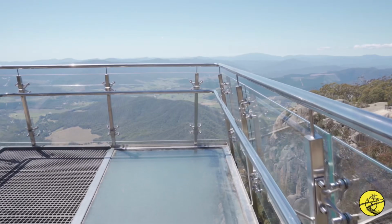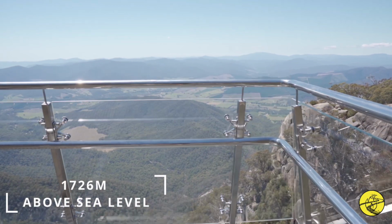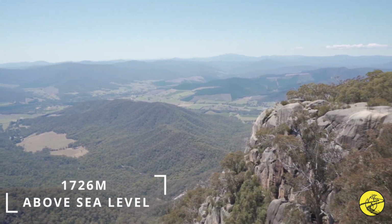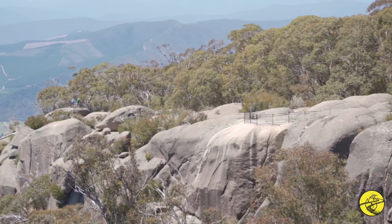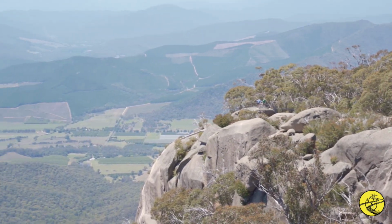The Mount Buffalo Peak lookout was absolutely breathtaking. You can see how high we are up, 1,726 metres above sea level, only 3 metres shy of that Blue Rag track. But look at how beautiful this is when we look out over the top of the mountain ranges.